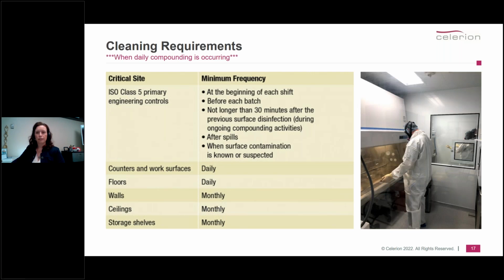Cleaning of our compounding suites is one of the most important activities that must be done correctly in order for us to continue to pass our semi-annual and monthly certifications. Cleaning requirements for the different areas of the compounding suites are shown here. Primary engineering controls are cleaned most frequently as that is where the most critical work takes place. The ISO 5 primary engineering controls are cleaned at the beginning of each shift, between products, every 30 minutes, after any spill, and when contamination is expected.